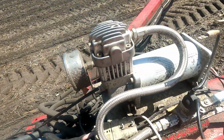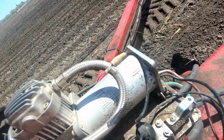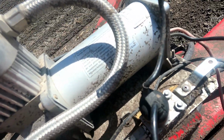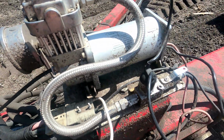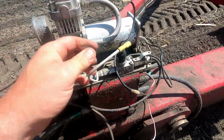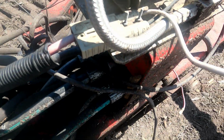What I have done is, if I short circuit that pressure switch, I can get the compressor working. So, long story short, the compressor itself is not bad. It's this little guy right here. We'll see if I can find one of them.